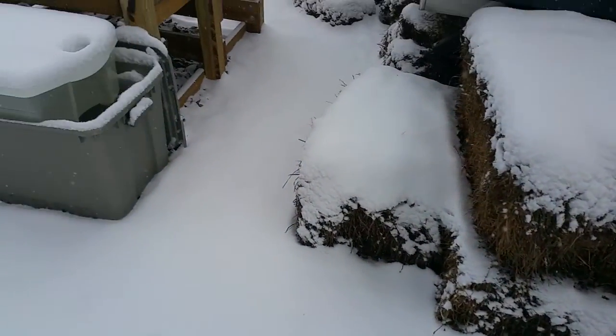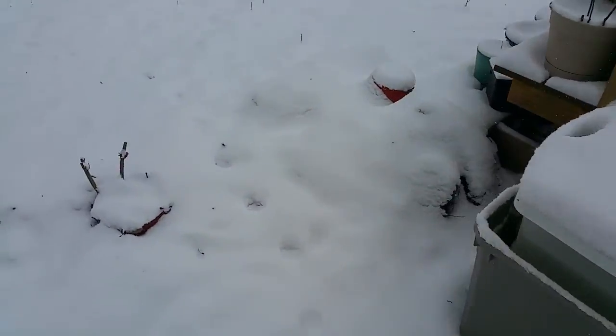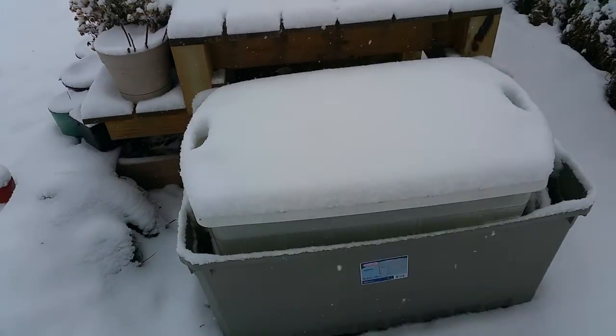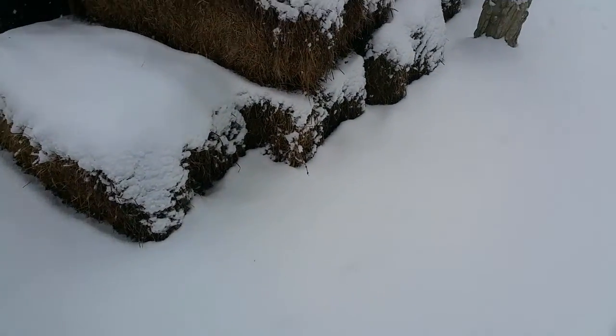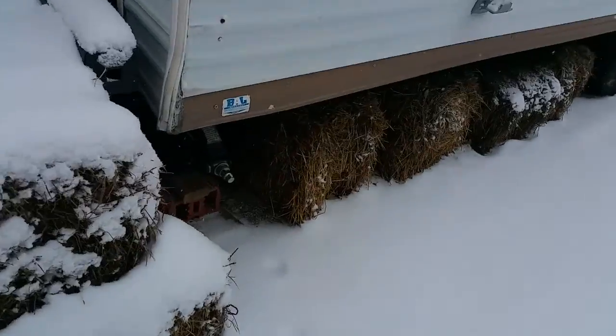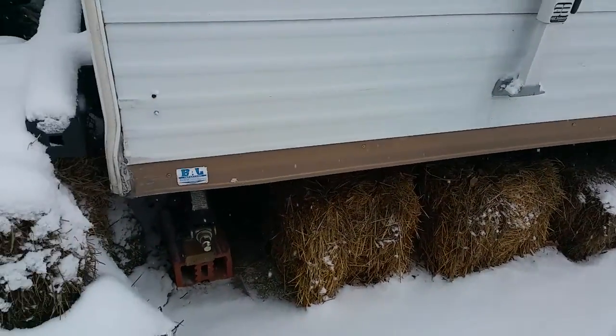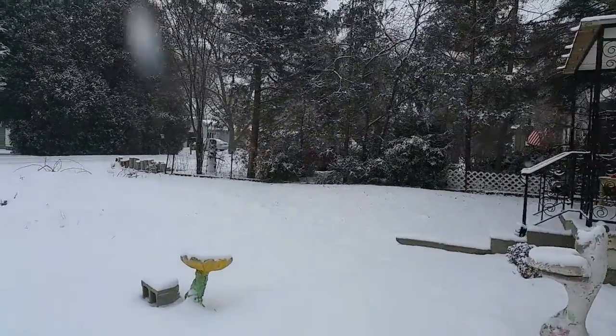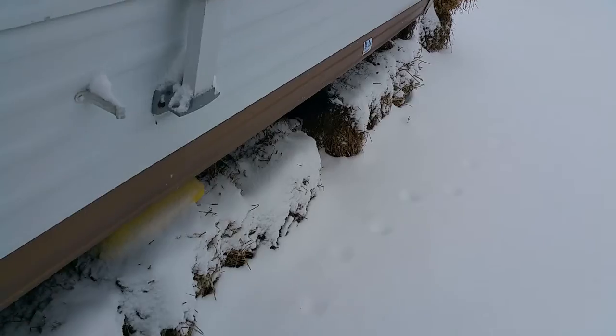Here's something walked through here. Yeah, something walked from there. Now these could be, see where it all went underneath there. Oh, and then it came out over here. The rabbit track's going that way. Yeah, these are probably a dog track. Now it's kind of trotting along through here.